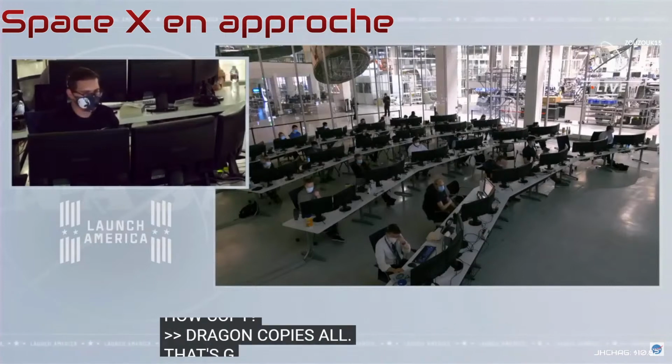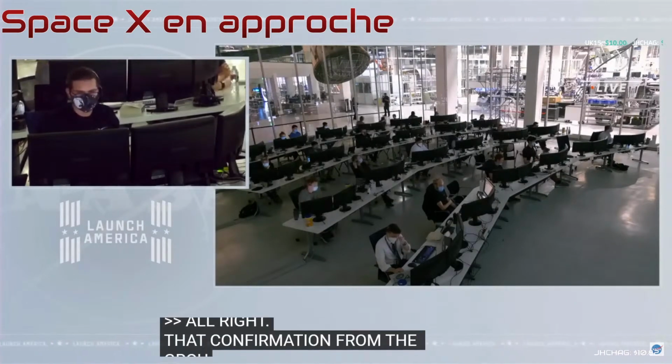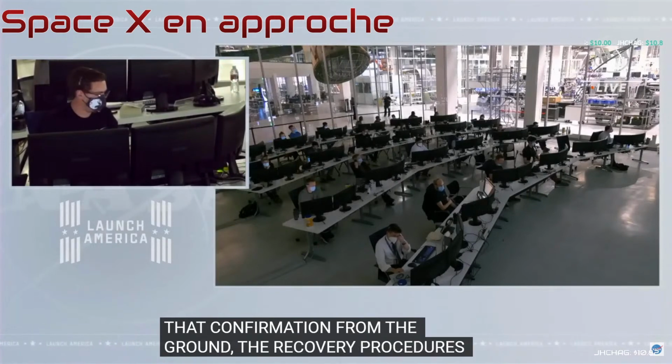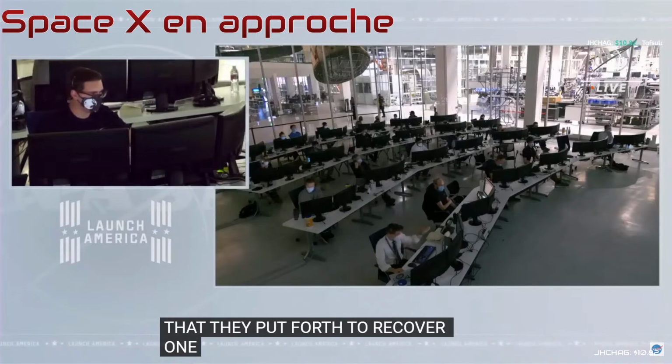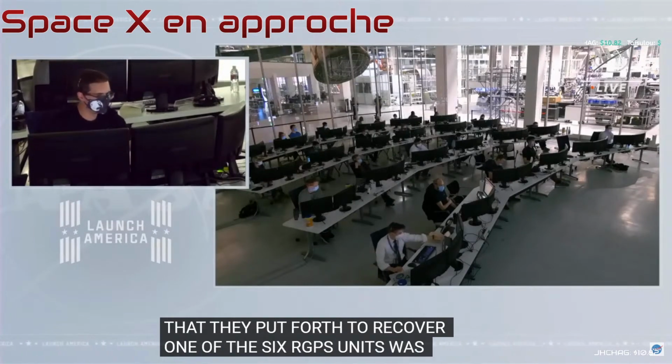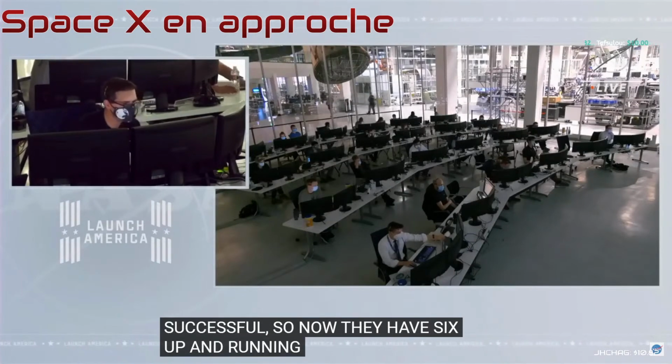All right, that confirmation from the ground, the recovery procedures that they put forth to recover one of the 6 RGPS units was successful. Now they have 6 up and running, fully functional RGPS. That'll help with the relative navigation through this next phase of flight with a good mid-course maneuver that sets us up.